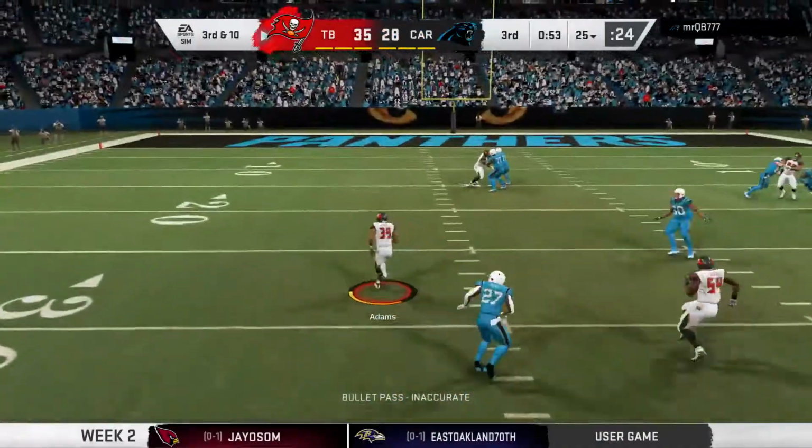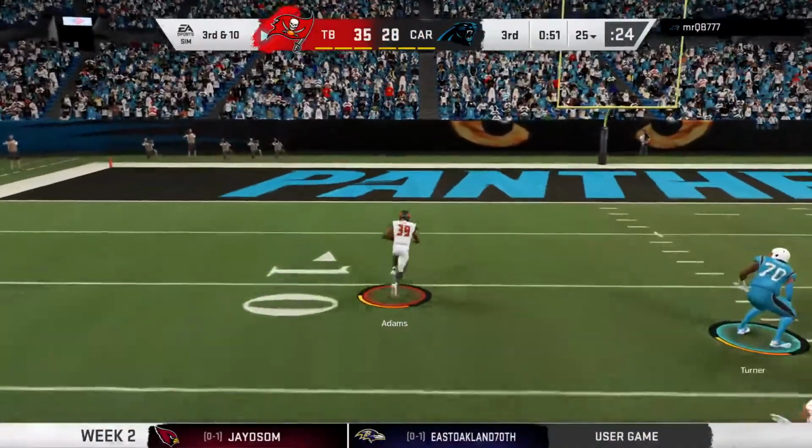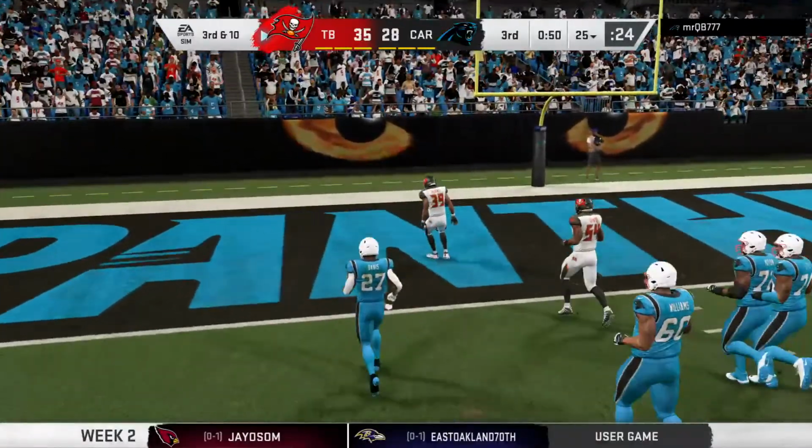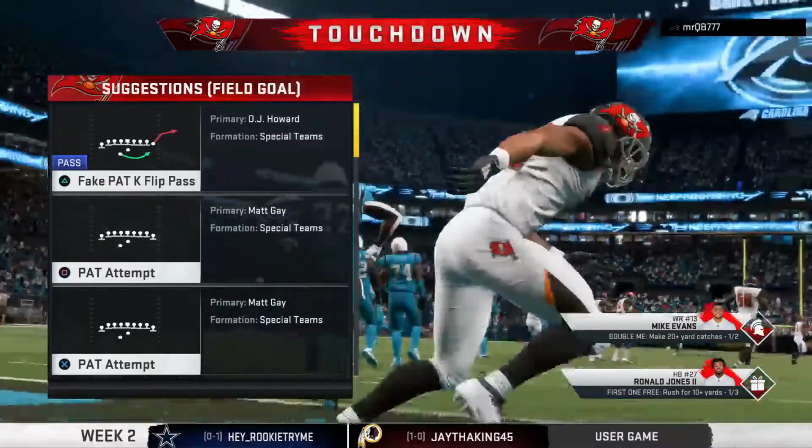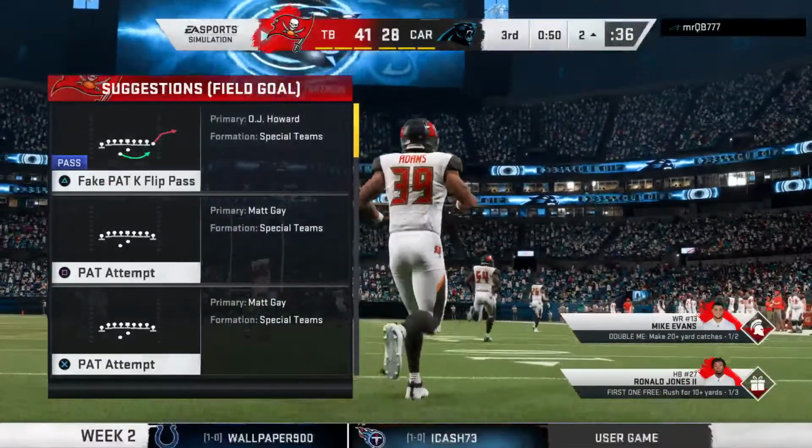Now this is intercepted. He was trying to get it to Davis. Picked up by Andrew Adams. And it's a pick 6. He brings it back to the house for a Buccaneer TD.